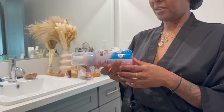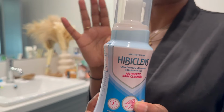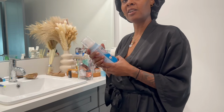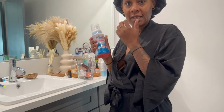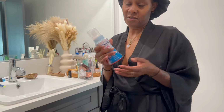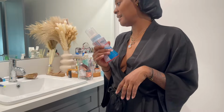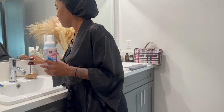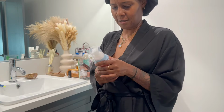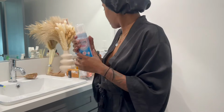Ingrowns or anything, Tasha put me onto this. It's HydroCleanse antiseptic. I use it before I shave, like I exfoliate and everything, and then I use it after. It's an antiseptic skin cleaner, but honestly, this has worked so well as far as getting little ingrown hairs. If you have that issue, which sometimes I do shaving in the bikini area, and I know people be like, oh, you still shave? Yes, because waxing hurts my soul, ain't nobody got time for that. I'm not going through that unnecessary pain. Anyway, so this.